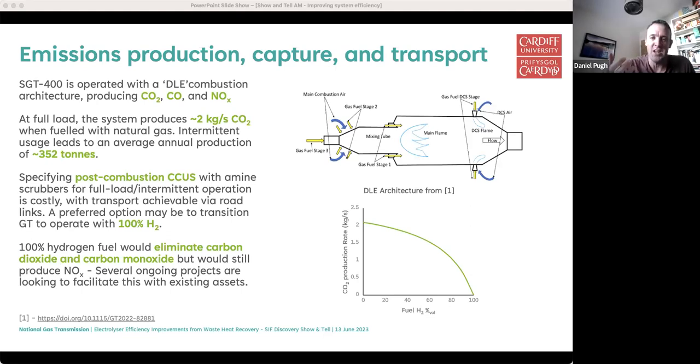Now, there are ongoing challenges with this: combustor stability, NOx and so on. We're involved with several projects with natural gas transmission and other work like this, where we're looking at those challenges and how to address them moving forward.